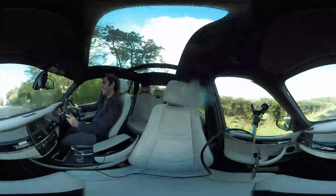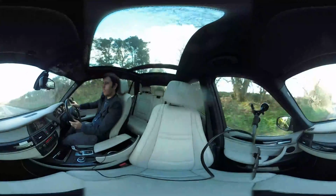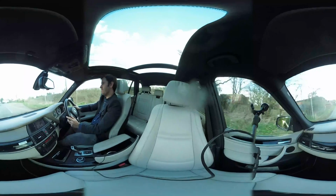I'm afraid the speed limit changes here, so I'm not going to be able to press on much longer, but hopefully that, short though it was, was enough to give you a flavour of the dynamic capabilities of this car. Back to 30, there we go.